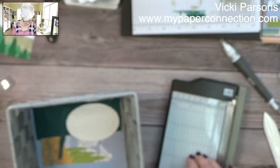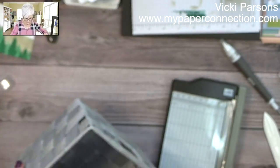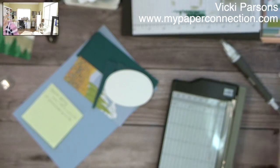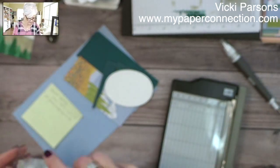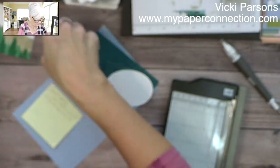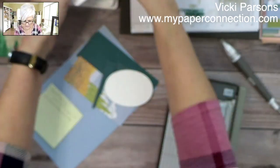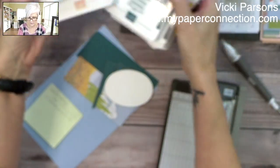I'm going to use this for this one. And this one I'm going to make into a gatefold. So just let me clean up my mess real quick. I don't like working in a messy environment. Plus I end up knocking stuff off. So, alrighty. All I'm going to need for this one is Seaside Spray, I think.